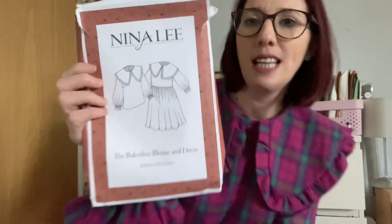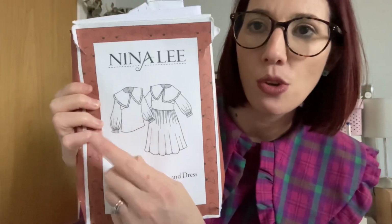The reason I didn't sew this fabric for ages and it sat in my stash for a while was because I wasn't quite sure what to turn it into. I was debating about whether to turn it into a dress, a blazer or some trousers, but in the end I went for the Bakerloo dress and I'm really pleased that I did. So it's a pattern by Nina Lee and it's the Bakerloo blouse or dress.